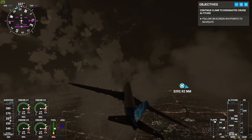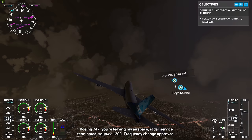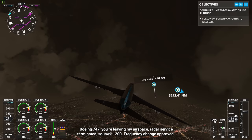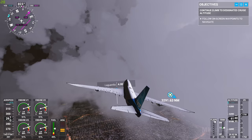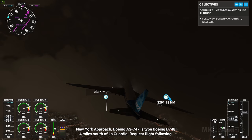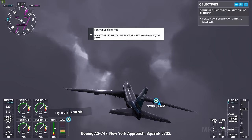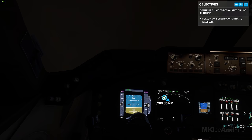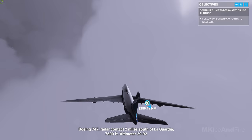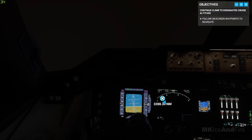Airspace Boeing 747. Squawk 5732, Boeing 747. Boeing 747 radar contact 2 miles south of LaGuardia, 7,600 feet. Altimeter 29.92. Copy Boeing 747.